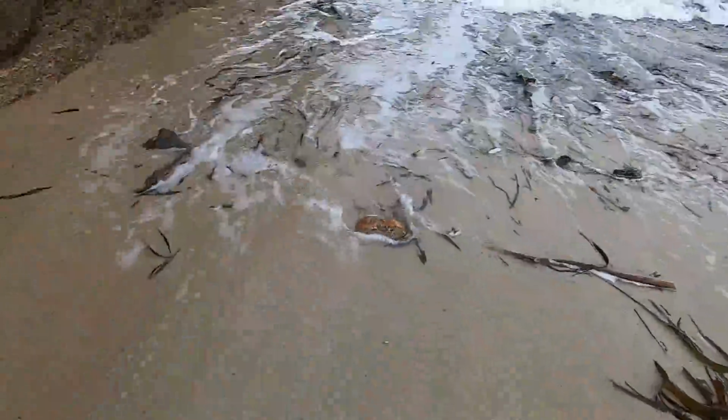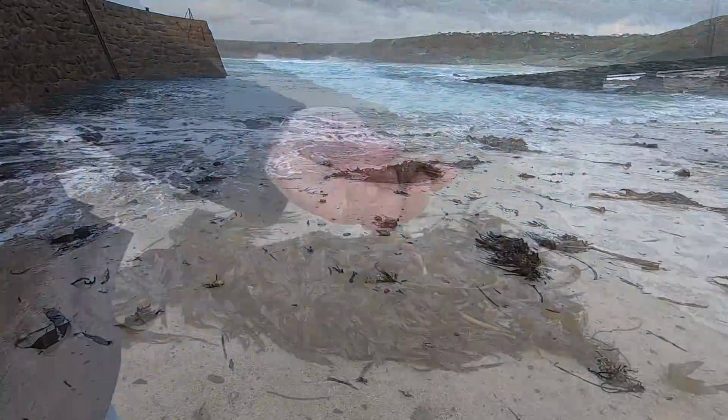You grab her. I think we're both wet now. Wet. Look at that. You wet or something? Yep. We've got wellies full of water.